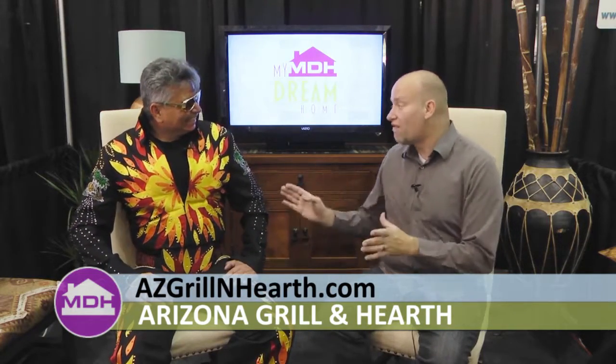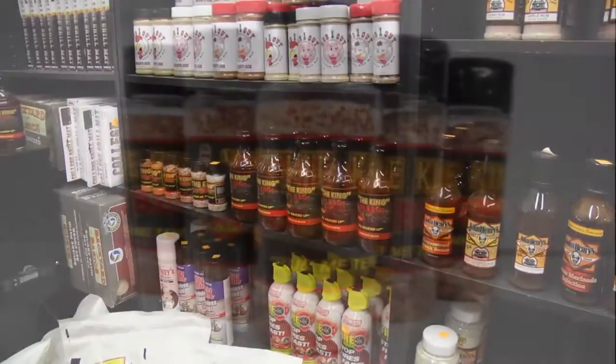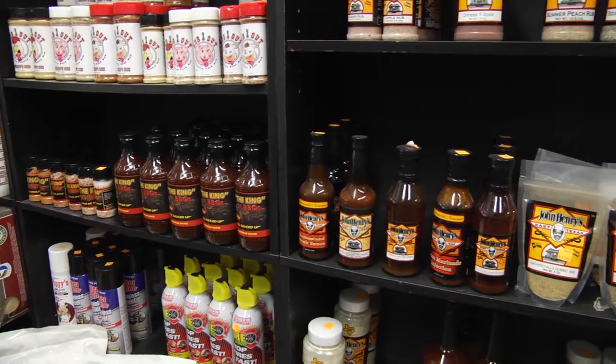Now, I'll tell you what, I love all your spices. I use it on just about everything in our household. Recently, I tried the Rub Me Sweet. Now, I didn't expect what color it was going to come out, but the taste was amazing.